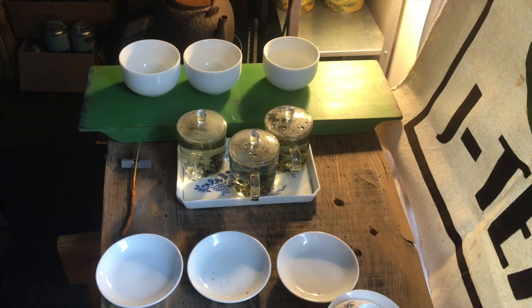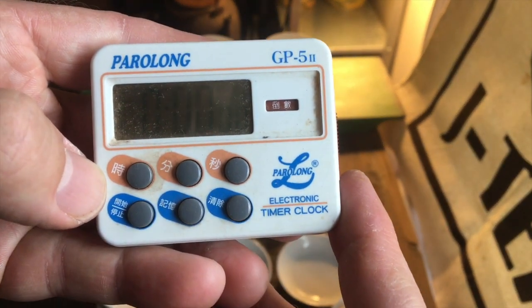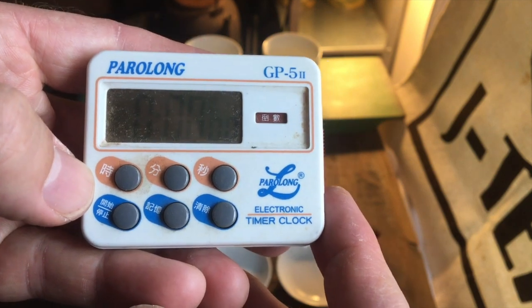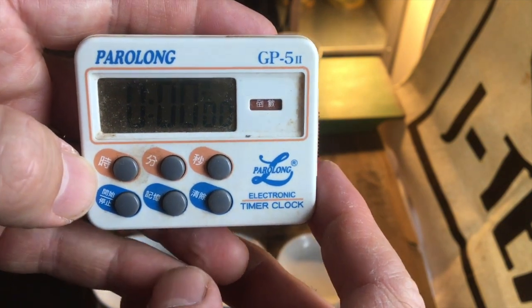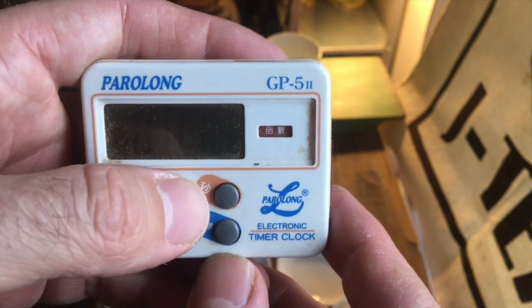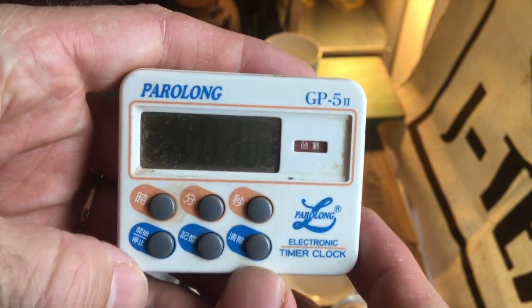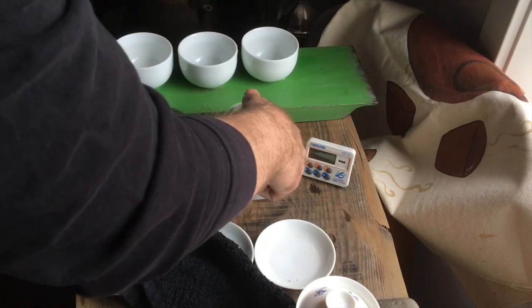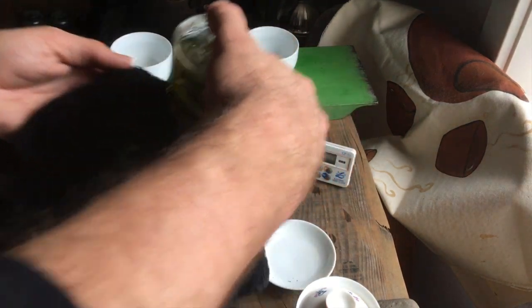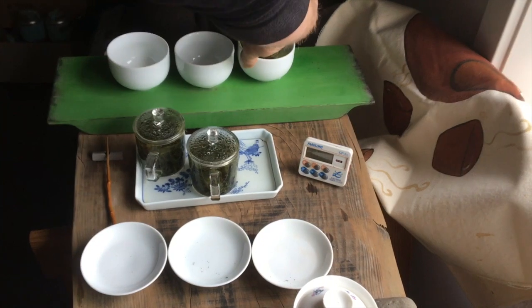And we'll set the timer for 5 minutes. This one's in Chinese because I got it in Taiwan, and the battery's almost out. Let's see, we've gone about a minute here, so I'm gonna set this timer for 3 minutes. Start. Now these are hot.